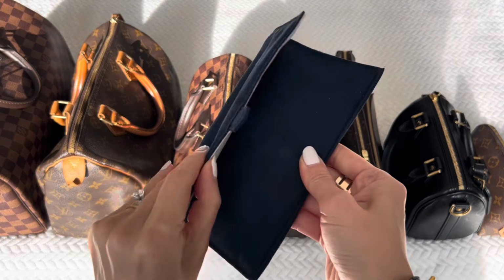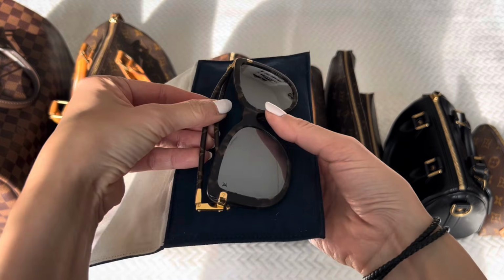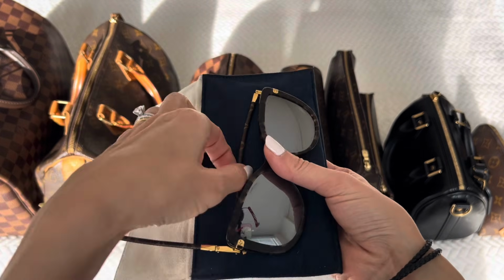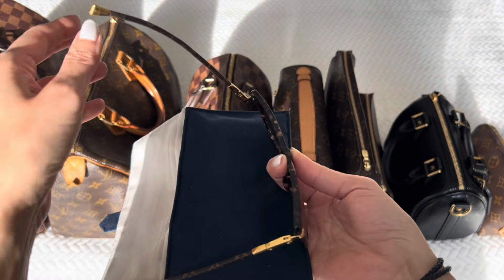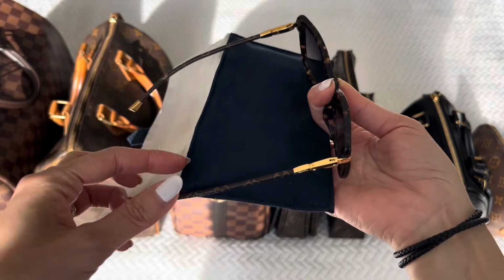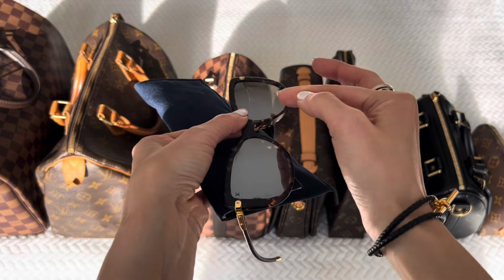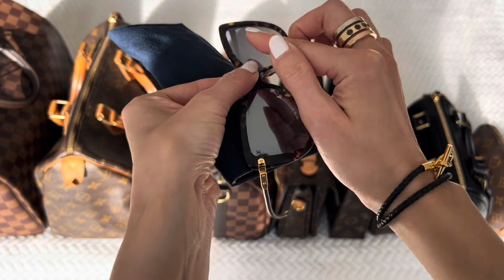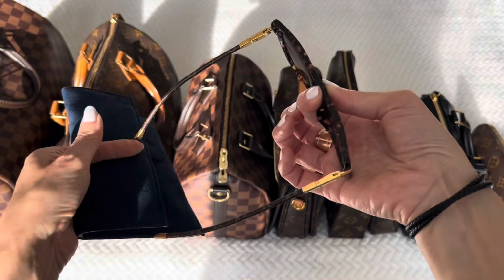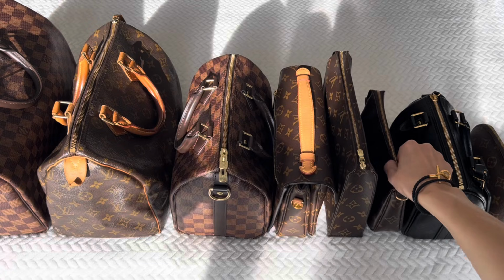Next, I only have 2 pairs of designer sunglasses, and this is one of my most used, right? I alternate between these and my Gucci sunglasses. These I've had for about 5 or 6 years now. It is all wrapped in monogram canvas, and it has the mirrored lens, which I really love. And then you have the tortoise shell design all the way around the frame, really pretty. I also love how it folds flat, so it sits really nicely in most of my bags.